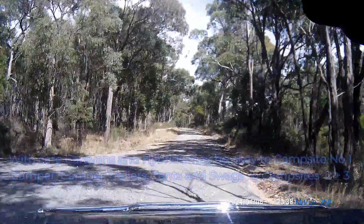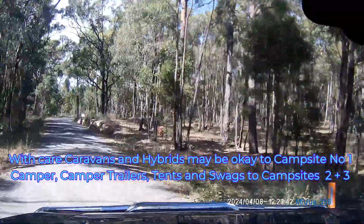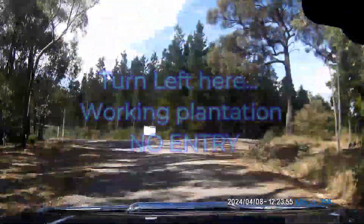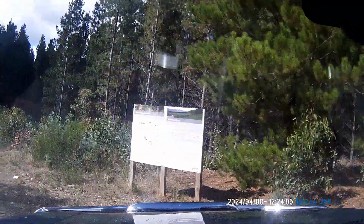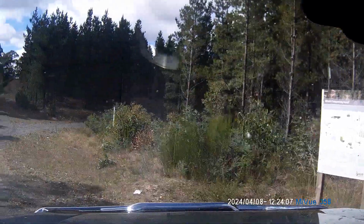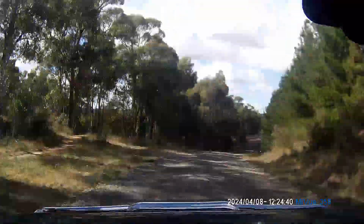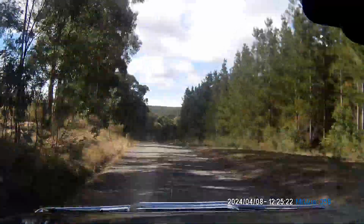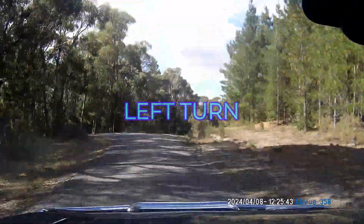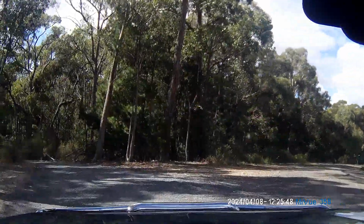Take note of the track as we come in. In my opinion, caravans probably would not be advisable for this site. Maybe some of your hybrids, your camper trailers, your campers, and swags and tents is more to go for these campsites. As we turn left here off the forestry tracks, you'll notice the roads progressively get worse. Just take note of these when you're considering coming in.